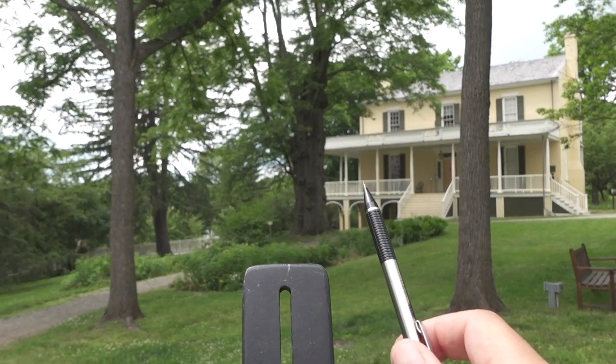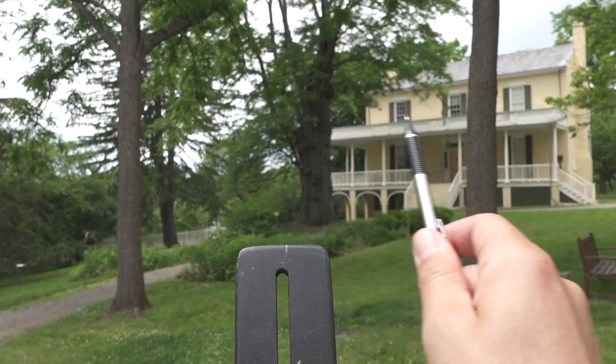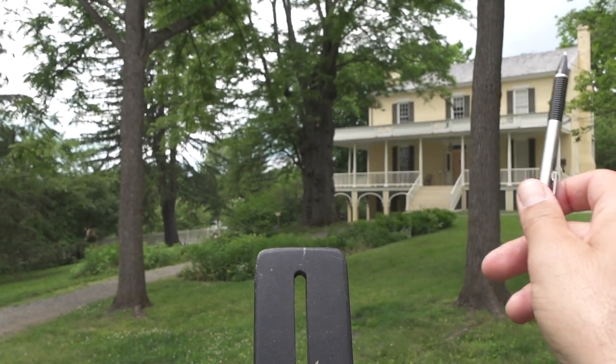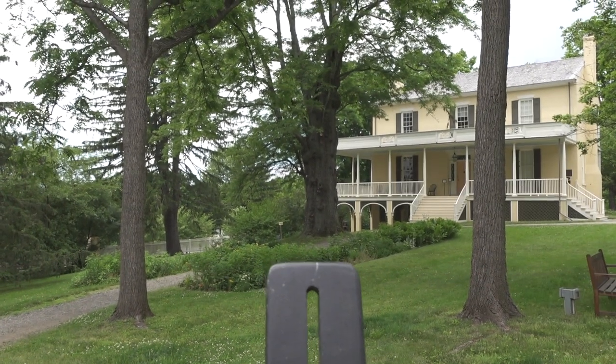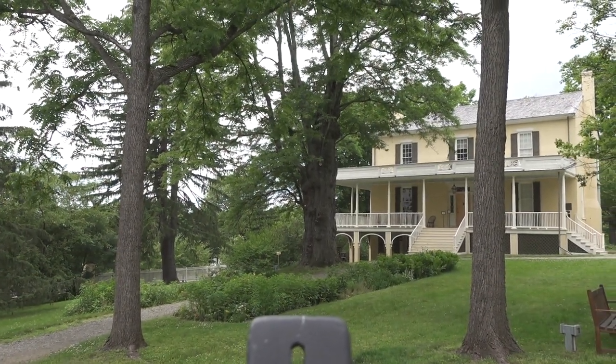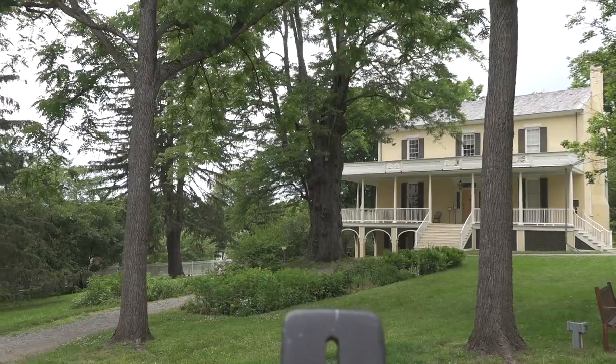So what I'm going to try and do is get this part of the house. Probably won't get the right side of it. Almost as though it's just kind of peeking out. It's cloudy today, so I don't know if the sunshine is going to cooperate, but let's see what happens.